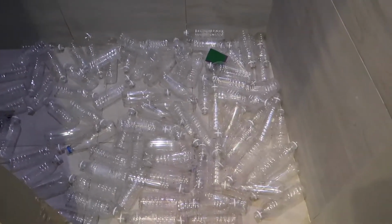One of the greatest parts of this process is bottle washing. This is what I am going to do tonight.